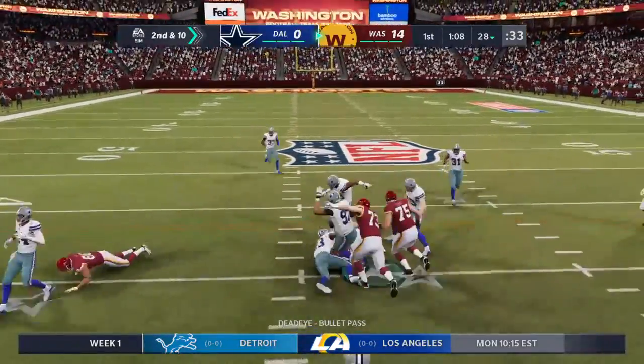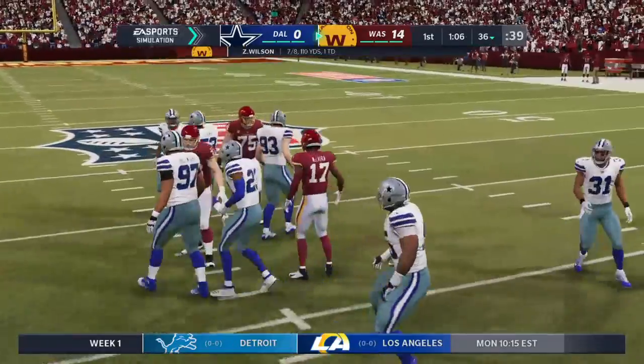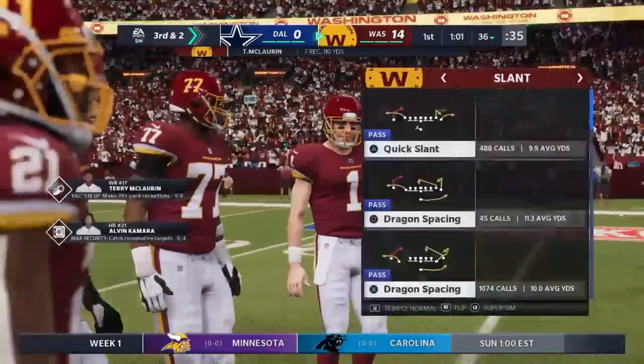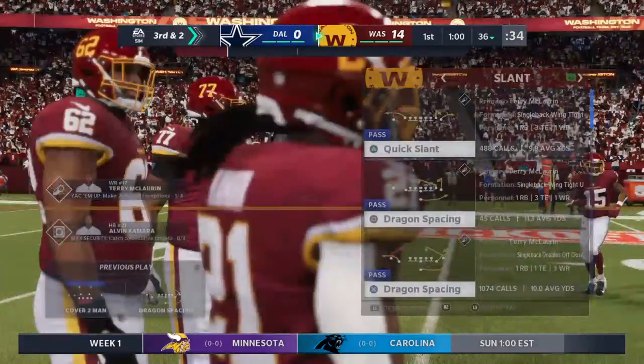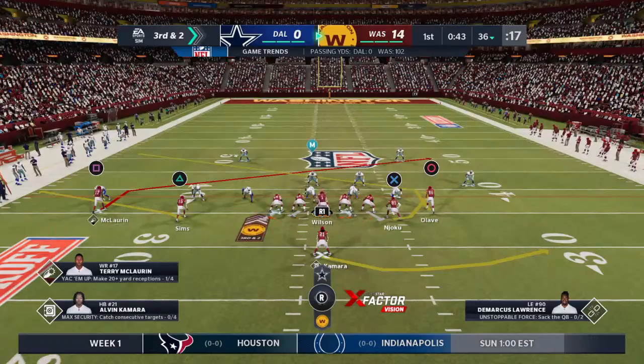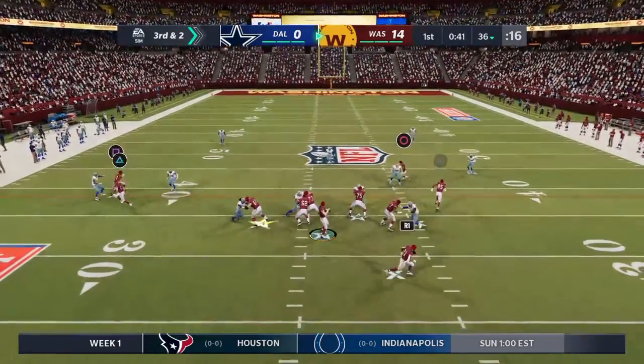A throw on the quick slant going to be complete. And to the 36-yard line, taken down there after getting 8 yards. That'll leave them with a 3rd and 2 coming up. They got 8 yards there. 2nd down pass play got them 8 yards. Now they've got a 3rd and a couple remaining.